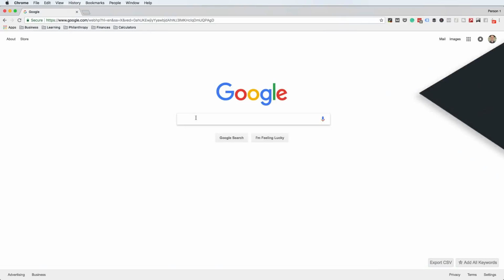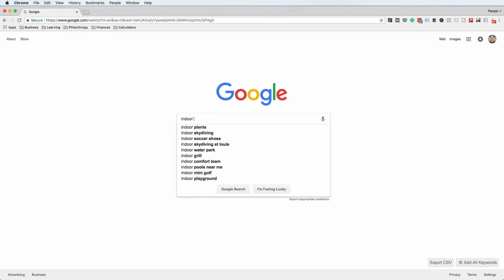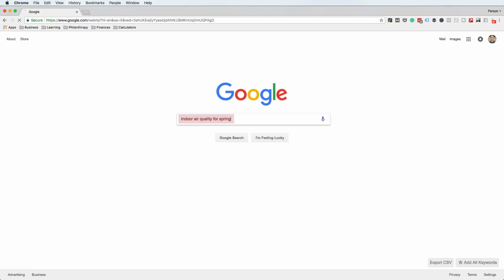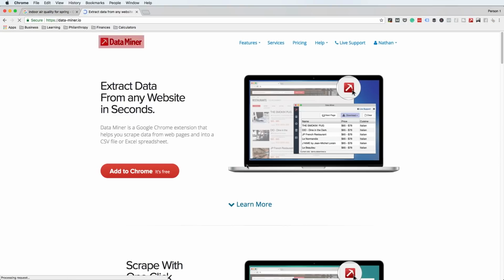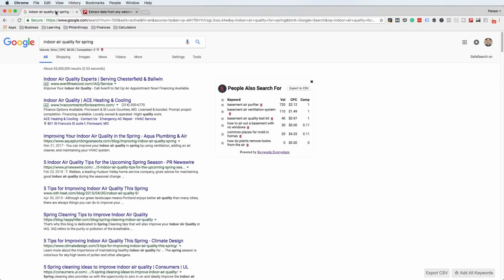Now that you have your linkable asset in place, we need to promote it aggressively, and I'm going to show you a few different methods that you can use. So let's say we create an asset for indoor air quality for spring. Enter that phrase into Google. Then I highly recommend you install the browser plugin called Data Miner. This plugin will allow you to export all the Google search results. After you've installed this plugin, go to your search settings and change it to show 100 results.